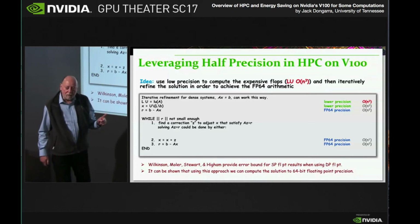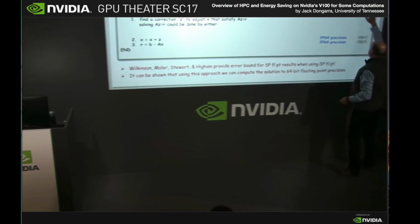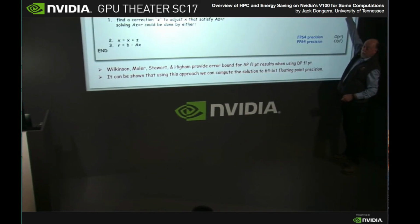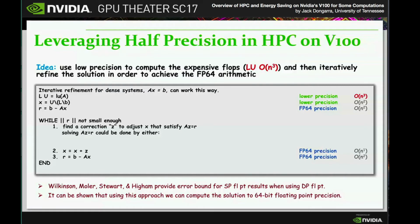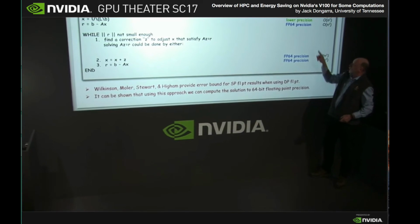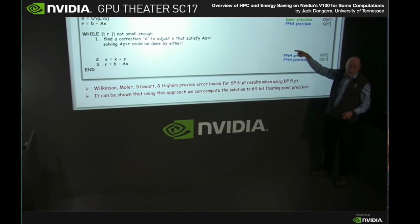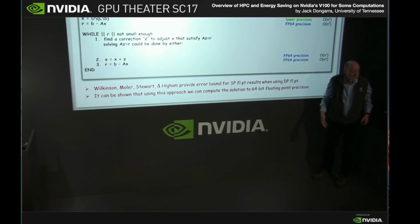The important thing about this is that the first step takes the most floating point operations, n-cubed operations, and you can do that in lower precision. You only need higher precision for the critical parts, and those parts can be done with order n-squared work. So we're going to leverage that low precision result using this iteration scheme to get to the same accuracy as if we had done the whole calculation in the higher precision.